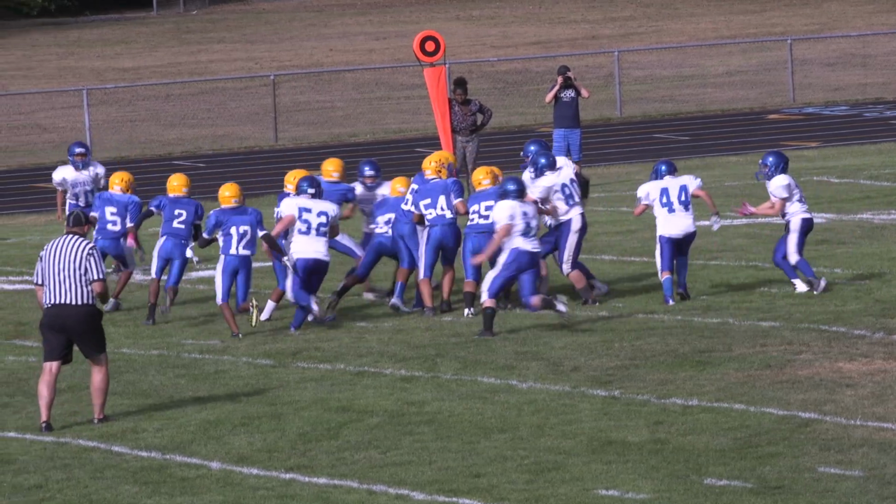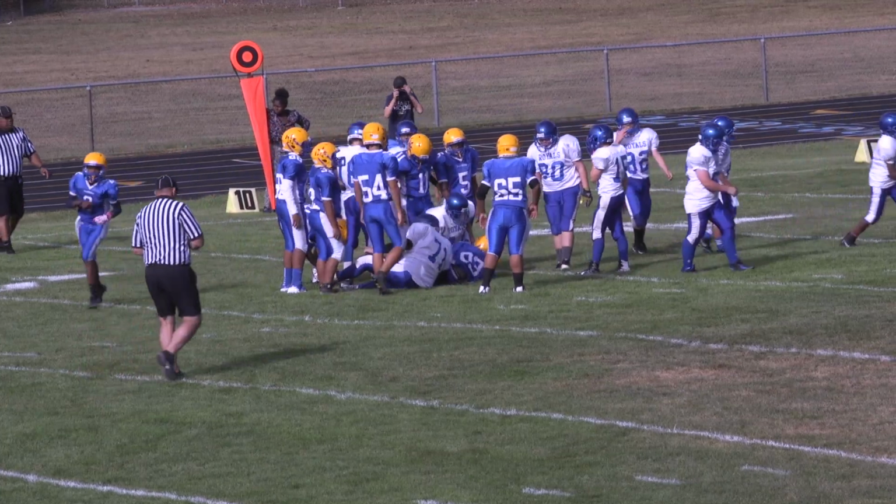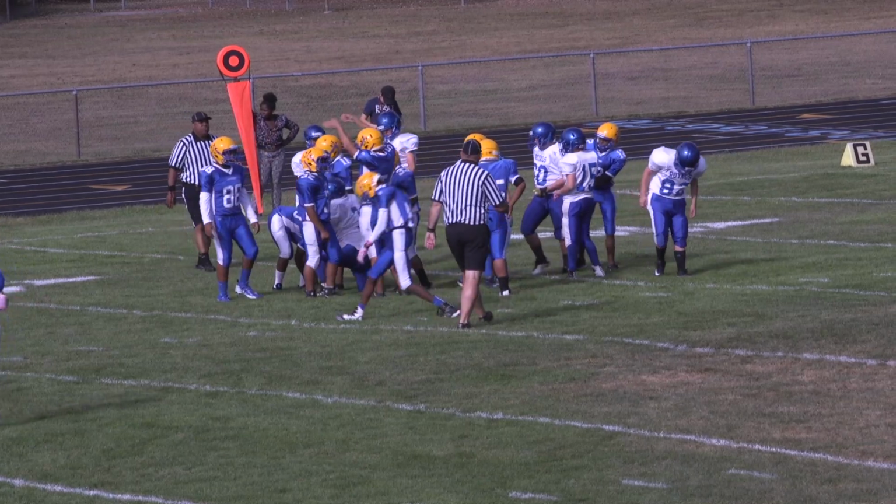Williams takes the snap. Hand off up the middle. Gonna gain about 2 yards. Number 71 on the tackle, Tariq Killeman for OW Best.